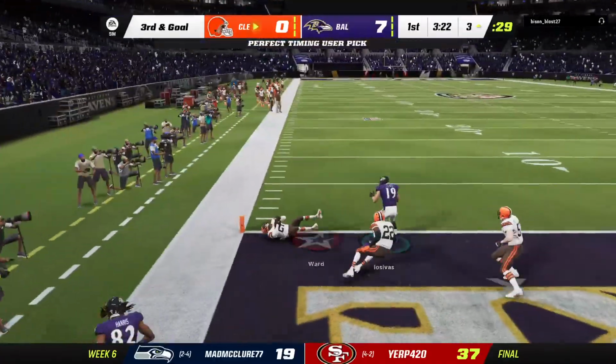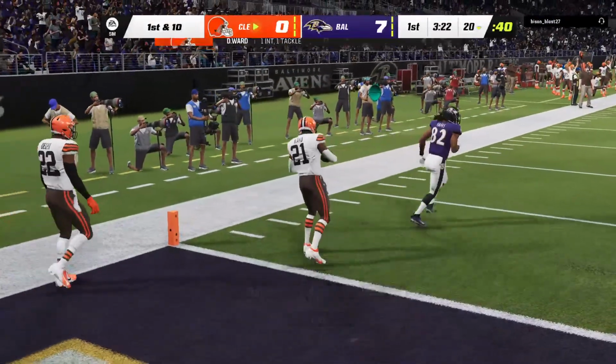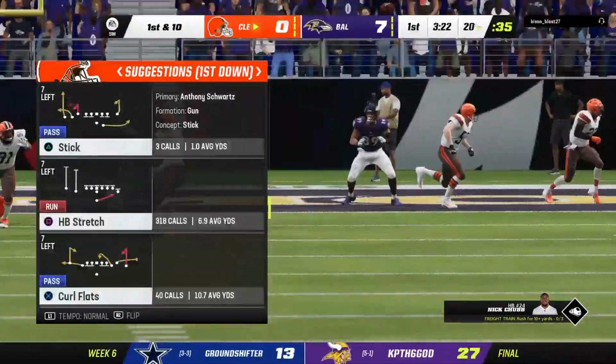Into double coverage, and it's intercepted. Picked up by Denzel Ward. And the Browns are going to take possession here. It's a touchback, and they'll take over at the 20-yard line.